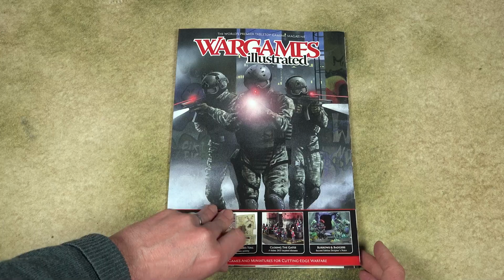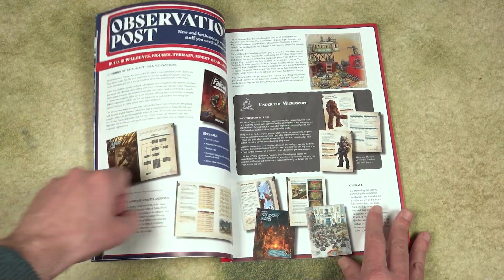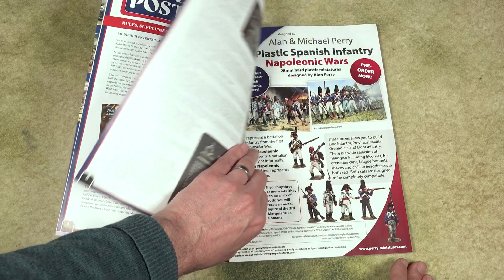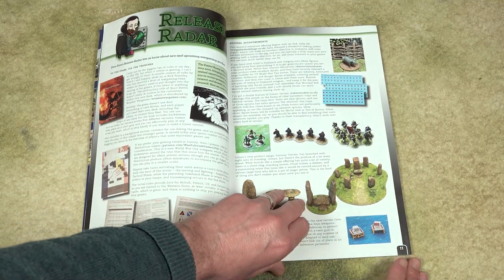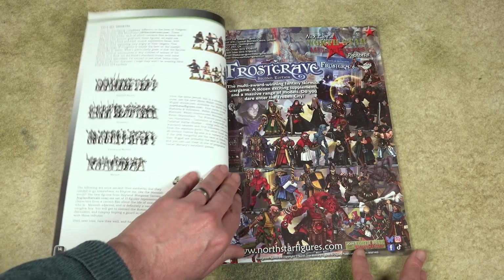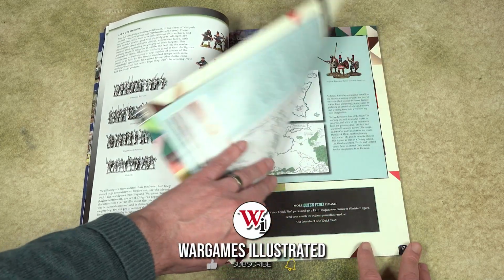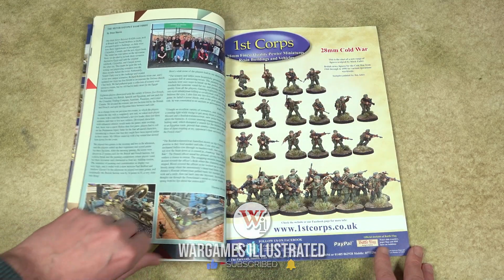As ever, we begin the magazine in our observation post, from where we take a close look at a couple of new game releases. Before we hand over to Release Radar for a scan of the figures, games and terrain that are new to the wargaming market. Quickfire provides dispatches from your fellow wargamers.